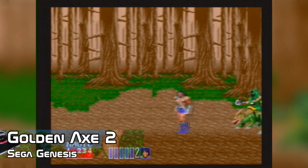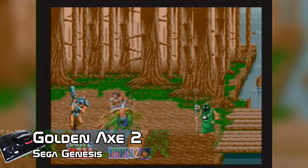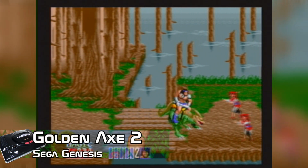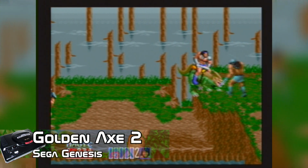And I picked up Golden Axe 2. Anybody who knows me knows that I love the original Golden Axe. In fact, it was actually included in my top 10 Genesis games. And Golden Axe 2 is very, very similar, of course, to Golden Axe 1. I actually still prefer the first one a little bit better, but Golden Axe 2 is still a beautiful game. And the very first night I took it home, I played it all night, finished it multiple times.